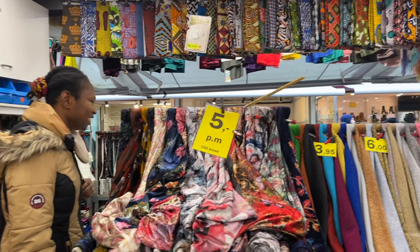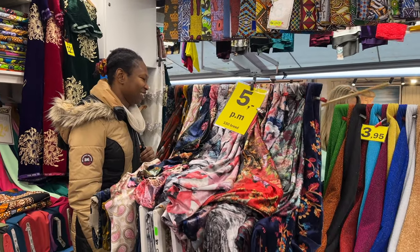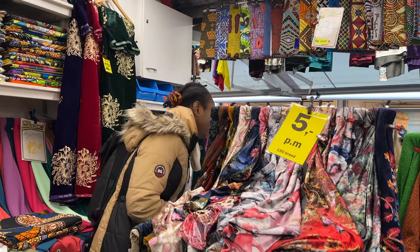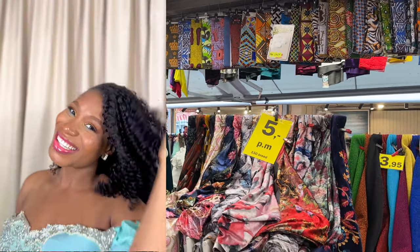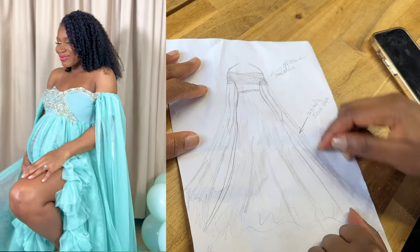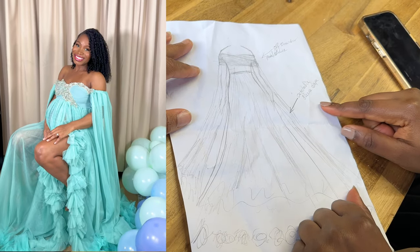Say hi. She's like my designer extraordinaire. Okay. So this is the off-shoulder patch, and then the drape, that's this one that comes all the way down to the floor, will be detachable. Oh, okay.